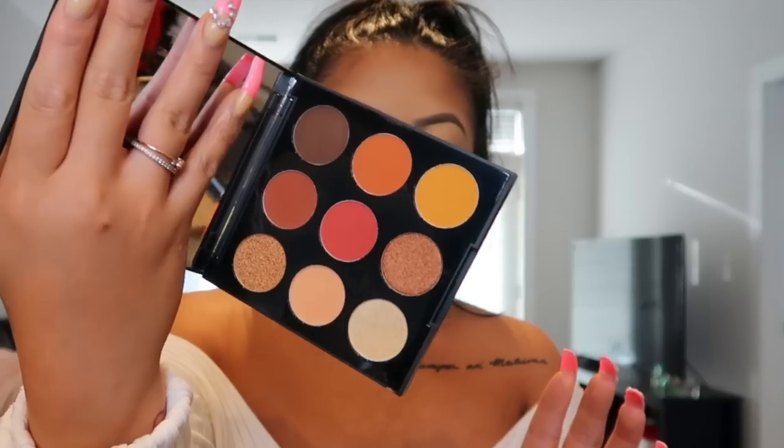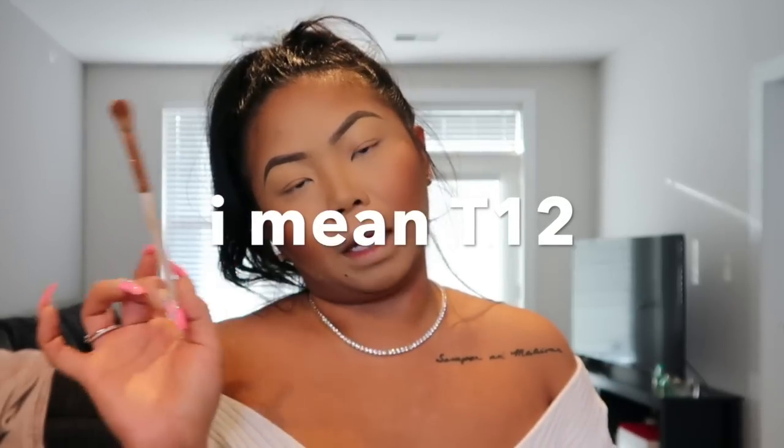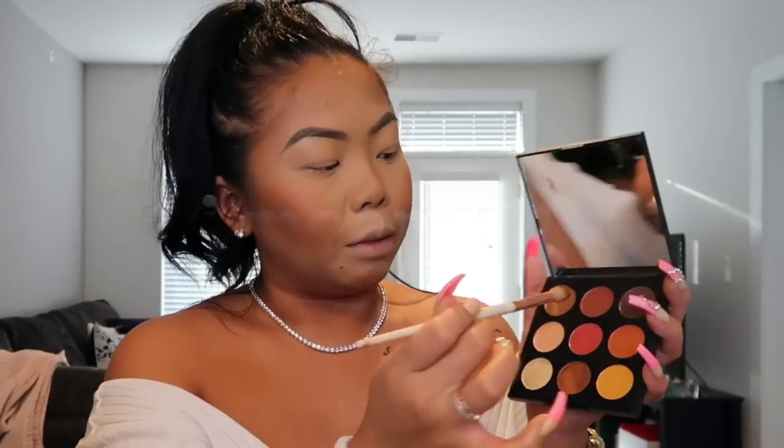So the palette that I'm going in with is the Morphe one. It looks like this. It's super pretty. It's called the Artistry palette in D9. So I'm gonna go in with just a plain fluffy brush. I'm gonna use my favorite brush, the Makeup Shack 212 brush. I'm just gonna go in with this shade right here.